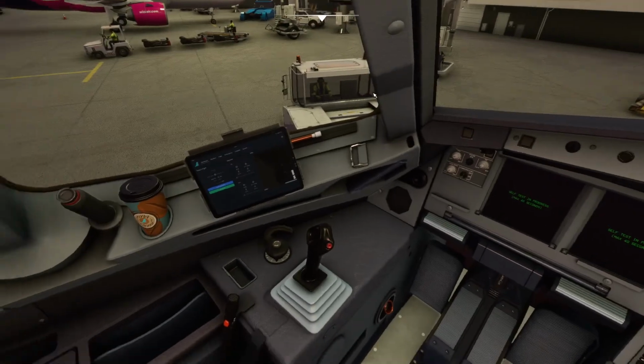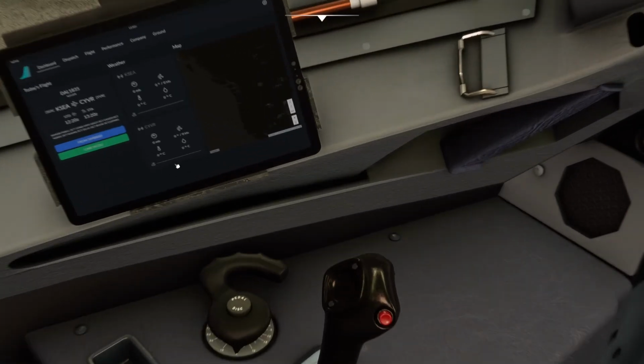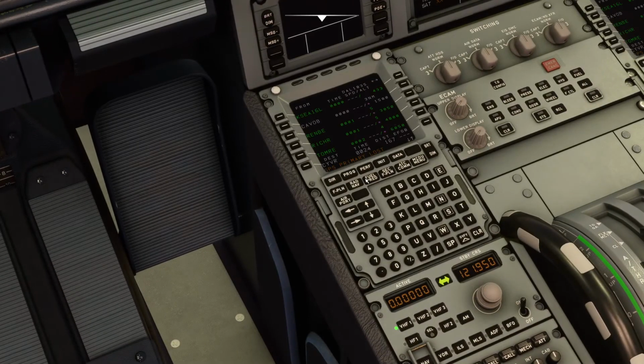I'm gonna go over here and go to SimBrief. Get the SimBrief information. I'll link that to the MCDU. And our flight plans are all good to go. There we go. I'm not touching it, I can promise you that right now. I'm going to leave it as it is and not touch a thing.